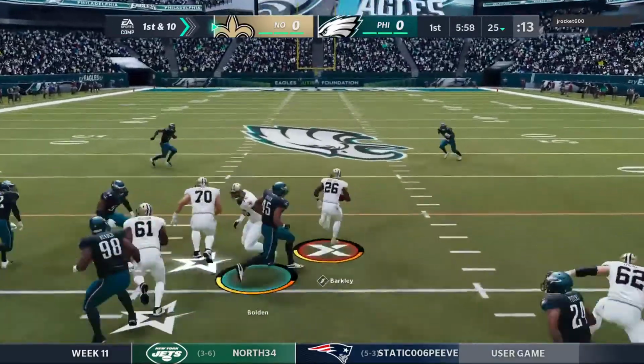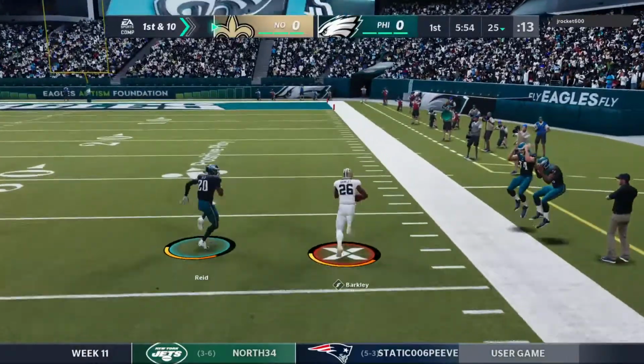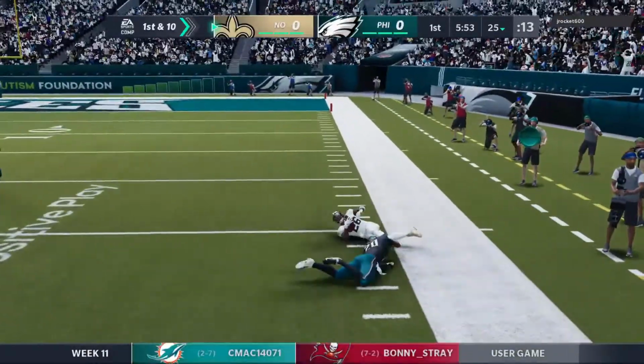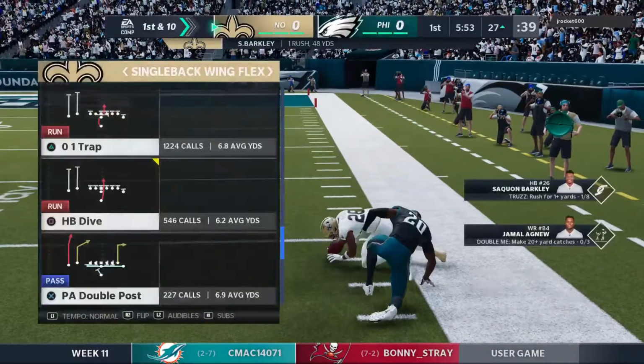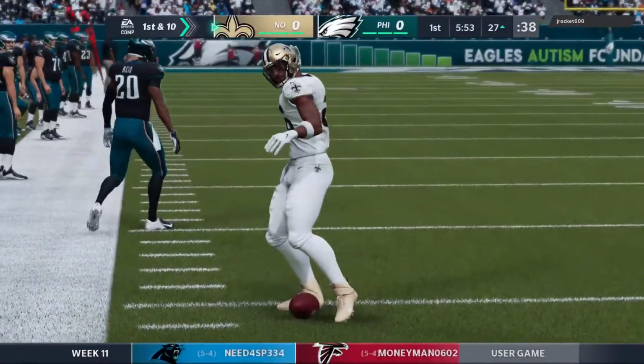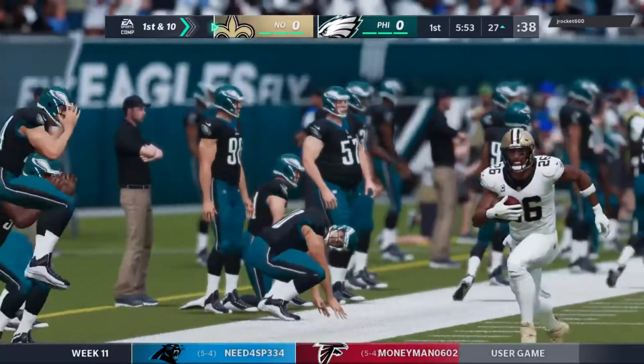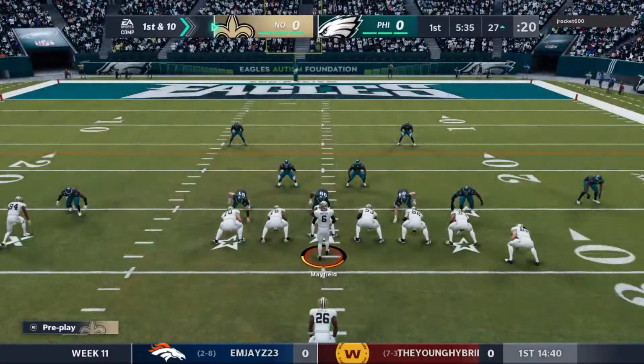Now Saquon Barkley, a man who played collegiately here in the Keystone State. And all the way down to the 27. A huge play there right off the bat. 48 yards on the ground. They had trouble stopping the run last week in a loss, and here it rears its ugly head early.